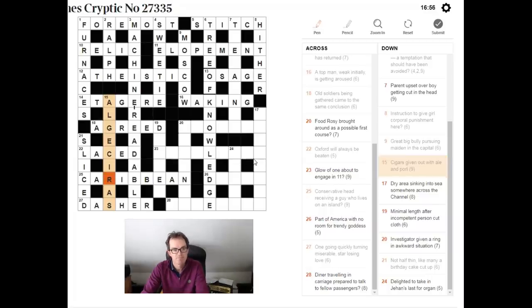Algeciras. Problem is, almost all those vowels could be in the wrong place. Algeciras. Algeciras. Oh, so annoying. I'll go with that.